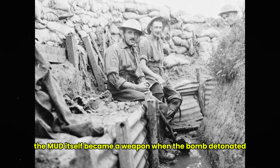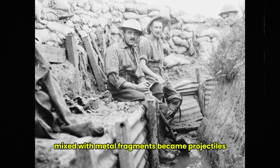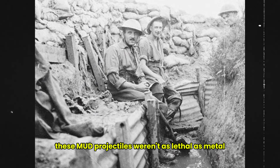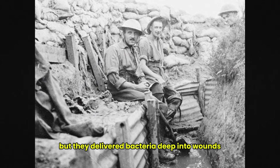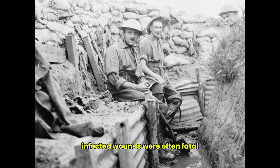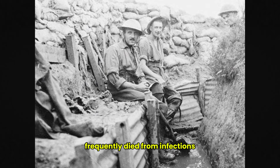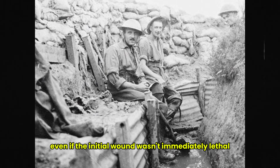When the bomb detonated, mud fragments mixed with metal fragments became projectiles. These mud projectiles weren't as lethal as metal, but they delivered bacteria deep into wounds. In an era before antibiotics, infected wounds were often fatal. German soldiers hit by mud can bomb fragments frequently died from infections, even if the initial wound wasn't immediately lethal.